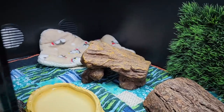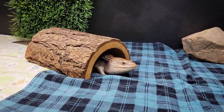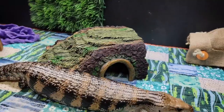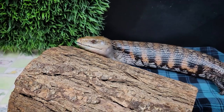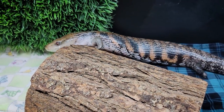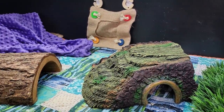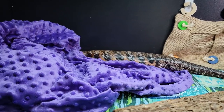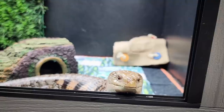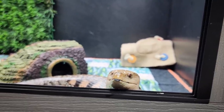Then we gave her a water bowl, of course, and a few other pieces of furniture to enjoy. There's some that she can hide under, some that she can climb onto a bit, and some that are just fun to smell and feel. Blueberry is a very curious and active lizard, so we try to give her plenty of enrichment. One of the ways that we do that is by changing her furniture around and swapping it for new pieces. She seems to really like this fake rock hide and burrowing under her blanket. And she also spends a lot of time looking out her window and watching what's going on in the reptile room.